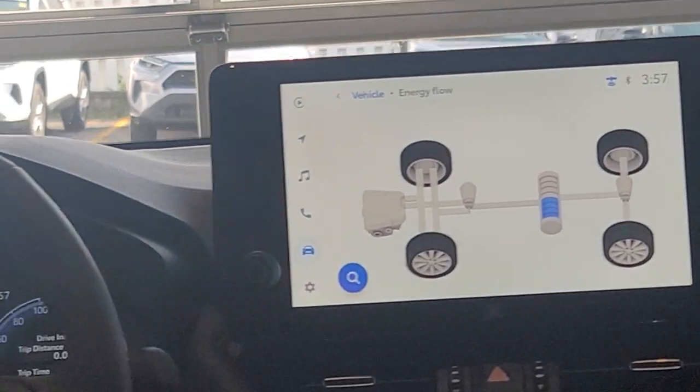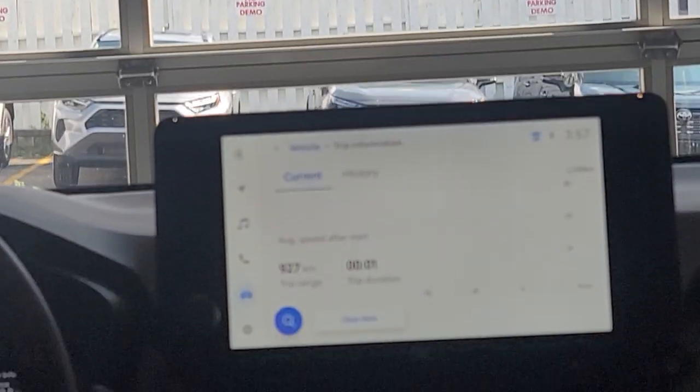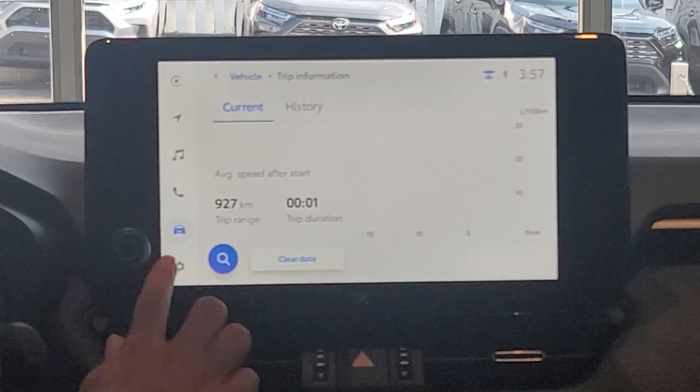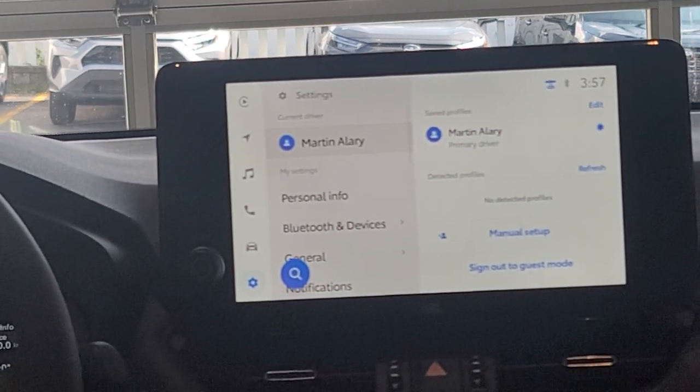You'll also hear and feel a difference. You'll know when you're on the hybrid system versus the gas because it'll be a lot quieter, a lot smoother. And then finally, if you go back to vehicle, trip information, which will display the distance you've traveled and your trip range, if ever you're into that kind of stuff. Then of course we've got settings, which we're familiar with. So that is your infotainment screen.